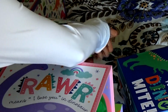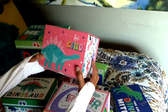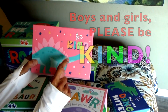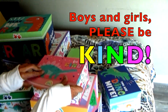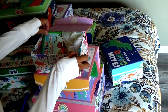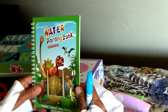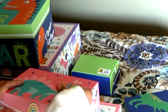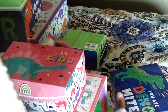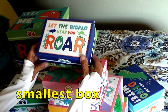And what does that say? Be kind. Boys and girls, please be kind. So important to be kind nowadays. And this is a water painting book with different types of dinosaurs inside. And we are now going to open the smallest box.